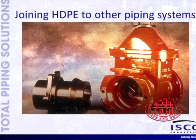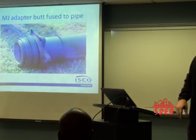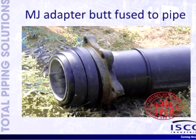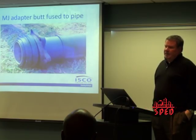Those are three different methods of joining polyethylene to polyethylene. So how do we join polyethylene to other piping systems? Has anybody seen this picture before, an MJ adapter? You probably don't see it too much in your industry, but it's a lot in the water industry. Every valve in a water project is going to be an MJ style.